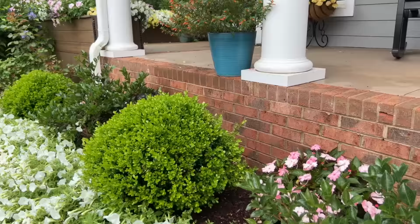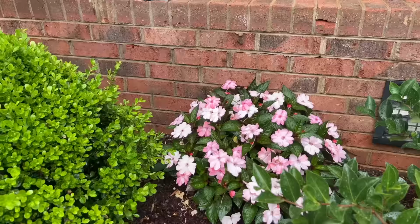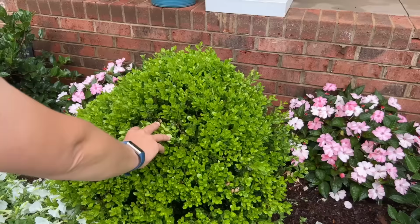You saw Jerry really, really prune the Sprinter boxwoods. They have completely flushed out in new growth and are doing well. We're gonna hit up here in just a second, but look at the Blue Chiffon.